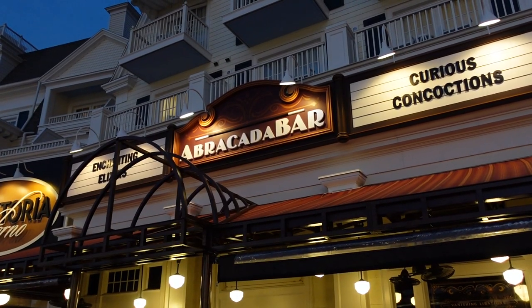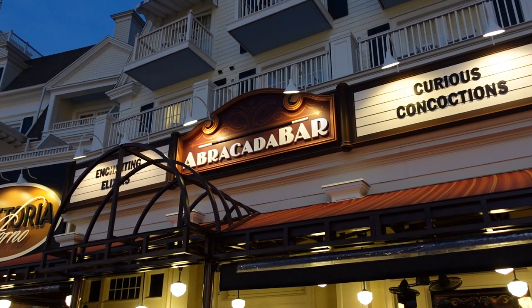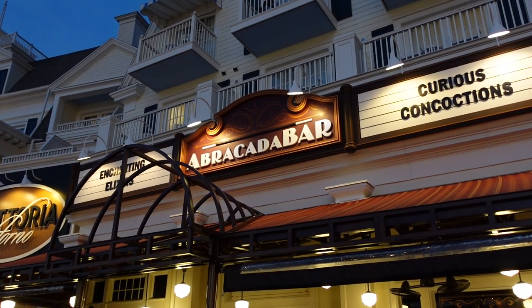All the years I've been to Disney, I've never actually been on the boardwalks for some of the evening entertainment, but unfortunately that's actually not why we're here today. We're here to try out a location that we've gone to before, but wanted to show you what it's like in this great location. We are here at Abracadabar, an awesome place to get some curious concoctions.